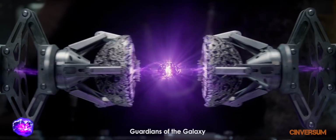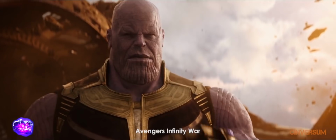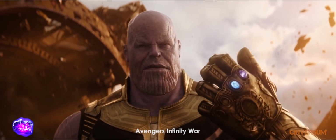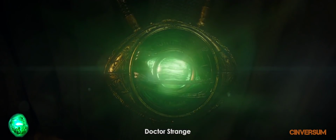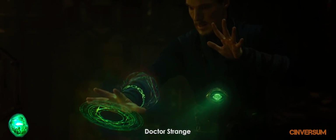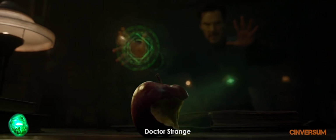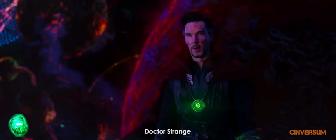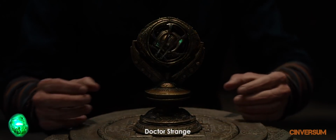And speaking of the Power Stone, it basically enhances the user's strength and abilities, and when used with the other stones, it can boost all their powers as well. It is currently kept with the Nova Corps. Then we have the Time Stone, which is pretty self-explanatory. It allows the user to manipulate time, as we've seen Doctor Strange use it to pause time, go back in time, or reverse time on a specific object, and create time loops. It currently resides on a pedestal in Kamar-Taj in the Eye of Agamotto.